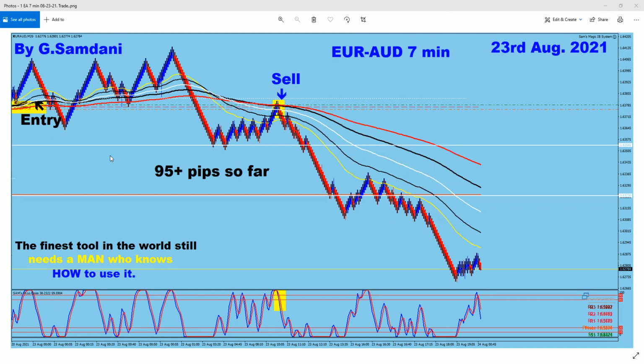So let's get started. All the trades were taken using the Magic IB system only. These are right here. I'm showing my entries and stop moves to break even. You can see the week started on the 23rd and ended on the 27th, Friday.